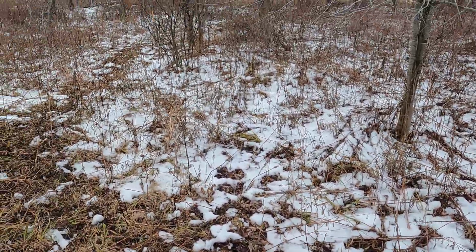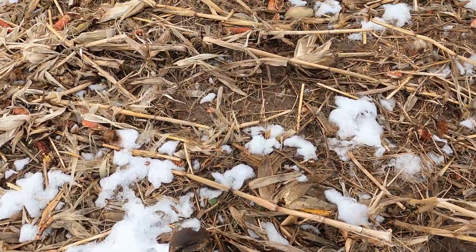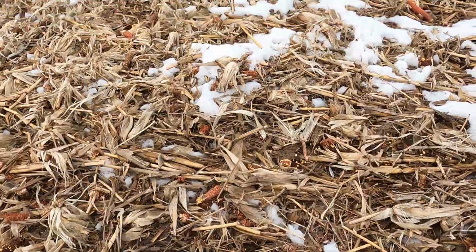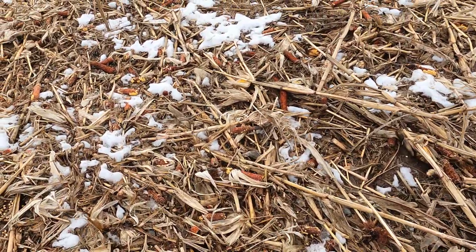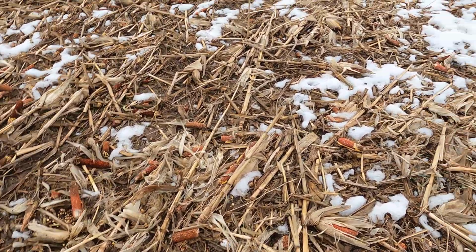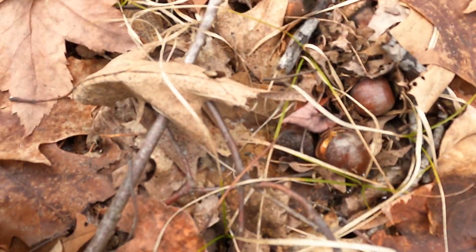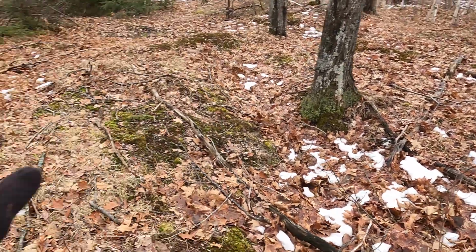Another 2 rubs right there. Lots of food on the ground. This is where you'd think there'd be a shed land. Combine was spitting out the corn all over right here. Just acorns everywhere. I'm sure they were digging all over in this.